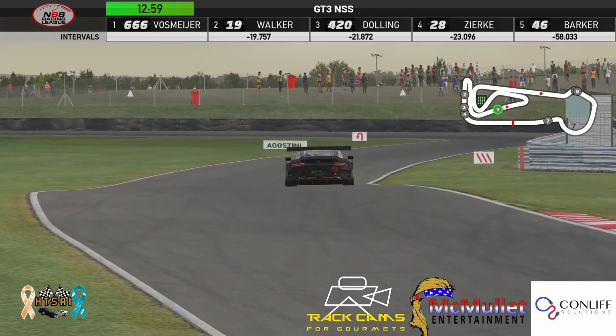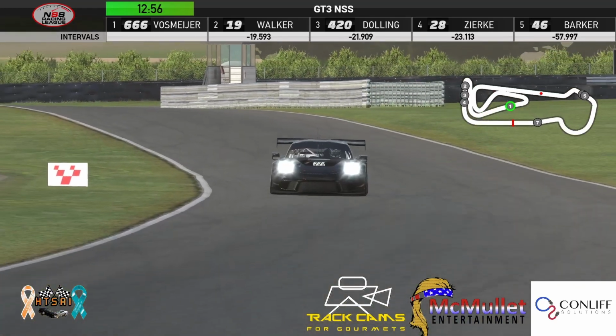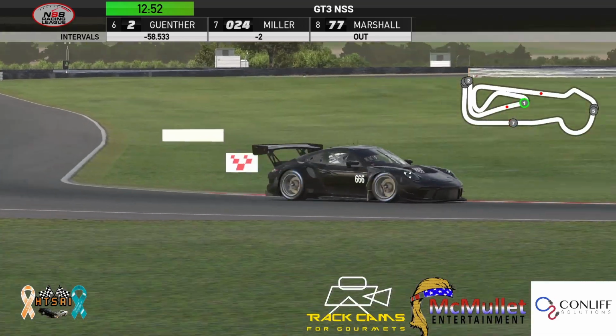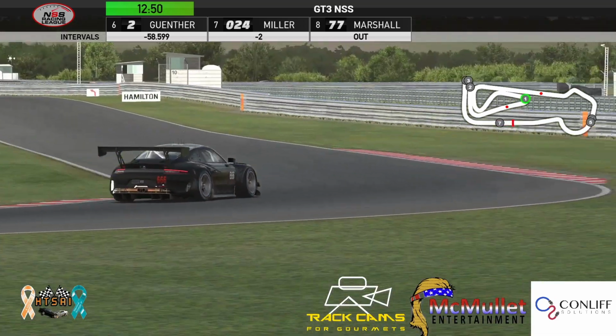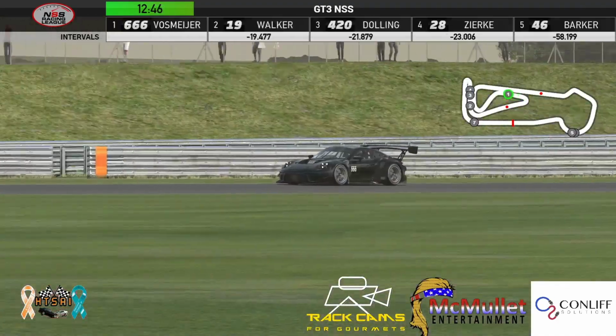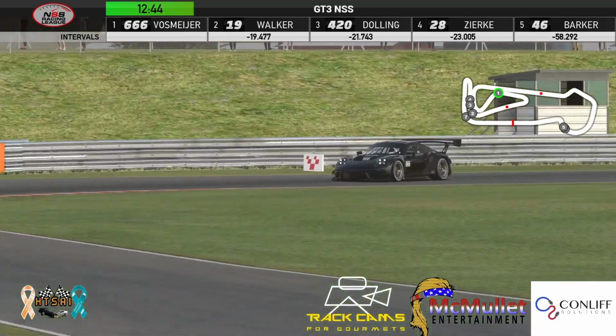Harry said, no, that ain't going to work. He ran a 144.75. I don't know where Harry is finding all this speed, but holy cow. This dude is untouchable this morning.